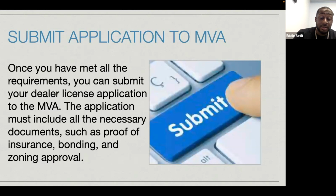So basically, in a nutshell, that is everything that the MVA is going to want you to do before you submit your application. Everything else is pretty much a name and address. Say background check, they're going to want to see that you got your LLC. They're going to want to see that you got your zoning done. They're going to want to see that you got your fire inspection done. They're going to want to see that phone line from Comcast.